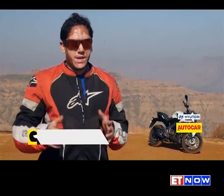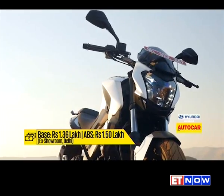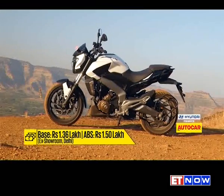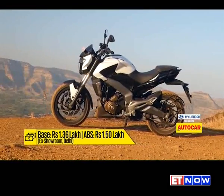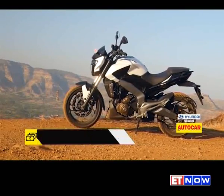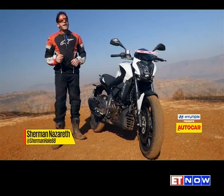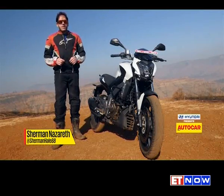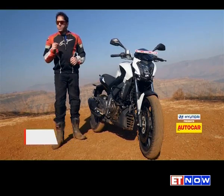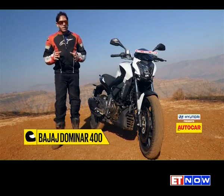Bajaj have taken a good swing at us all with the pricing. The base variant of the Dominar costs 1,36,000 rupees and the ABS variant that we have here costs 1,50,000 rupees ex-showroom Delhi, which gives it immense value for money. The Dominar 400 has what it takes to see market success and really dominate the segment. It has all the performance you could possibly need for Indian roads, and it also has reassuring handling and good comfort.